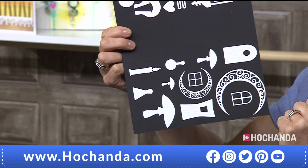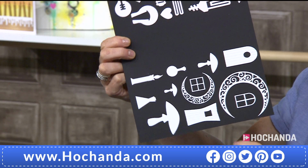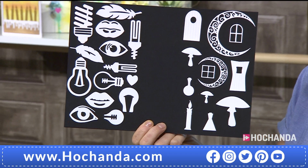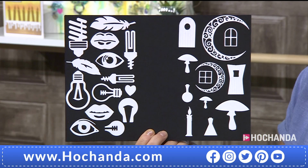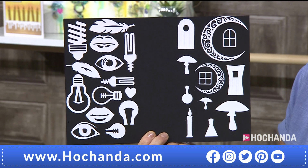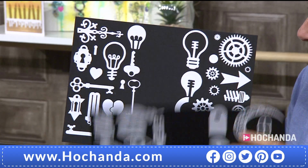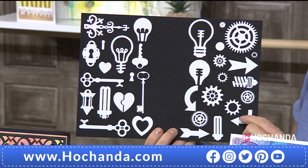Love it. Yeah, you see, it's when you start looking that you start thinking, well, how could I use that? How can that be different for me? And that's the beauty of buying your dies, buying your stamps, buying your stencils, because you can put your own interpretation onto that as well. But we're not stopping there, because you do have more as well.